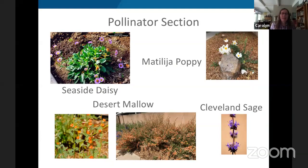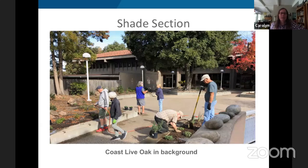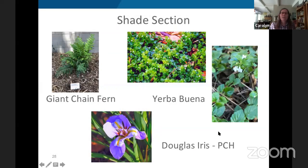The shade section, I guess I can mention it. Our shade section, we call it, is this area behind here, underneath where the oak tree is, there's a fence. It gets pretty shady. So we wanted to put natives in, and we had to do something that was going to work in the shade. So here's just some of our volunteers hard at work. These are some of the plants that we have in there right now. I think we probably will fill in with some more later.